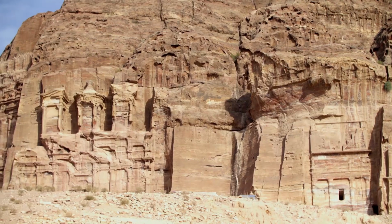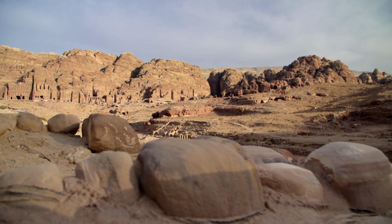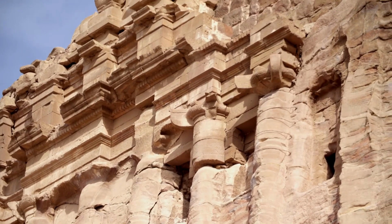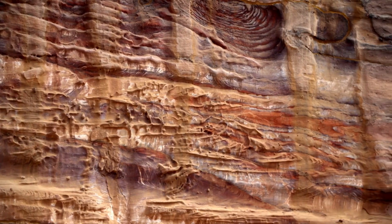In total, the lost city of Petra contains over 2,700 monuments carved out of the rock, shaped by millions of years of erosion before being sculpted by human tools. The sandstone cliffs offer an extraordinary palette of colors.